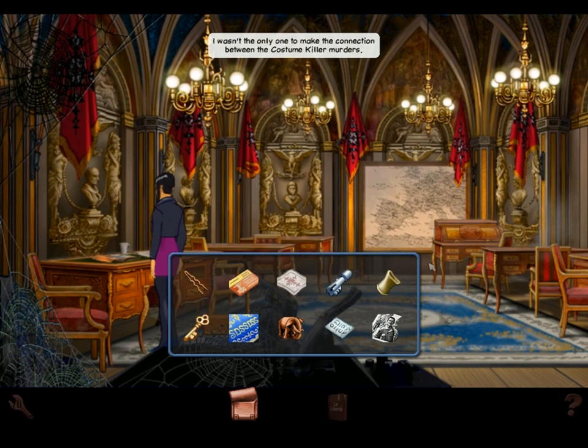I wasn't the only one to make the connection between the costume killer murders. I'd been right all along. That was why he had asked to meet me. But what did I know that he didn't? I had enough for a story. An amazing story that was going to make my reputation and blow Carchon's to pieces. I needed to get home fast and start typing.